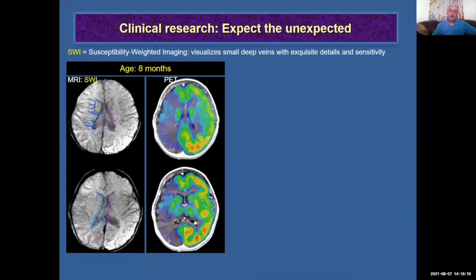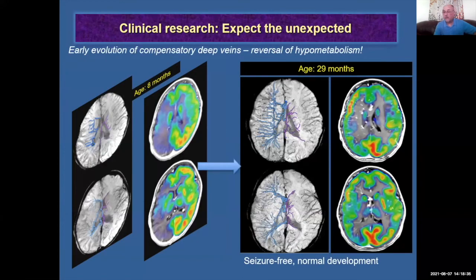Much of the function can just go to the other side and reorganize, although there will be some motor abnormalities, even if it's just one-sided, and maybe some visual dysfunction. So the child went home. She got some anti-epileptic medication, aspirin, and came back at 29 months of age. And this was the unexpected.